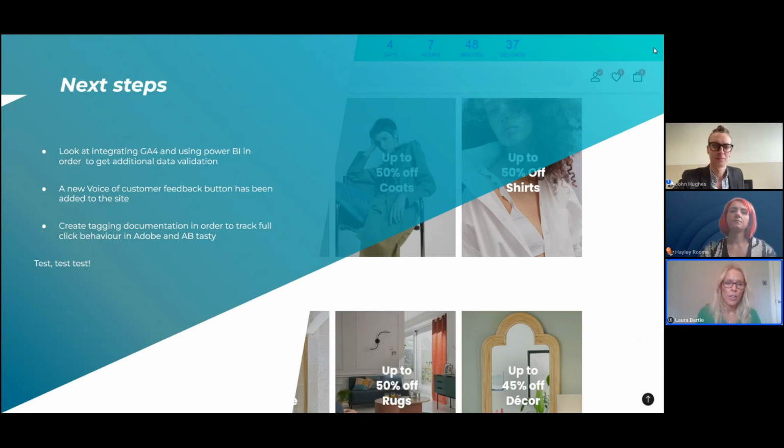And then also create tagging documentation on the click behavior in Adobe and A/B tasting. It's just to make sure that we can get all the data and all the insights, so that we can prioritize our time effectively. And obviously test. We want to make sure that we're always testing and keeping up with the same velocity of testing, and sharing these insights with the development team.